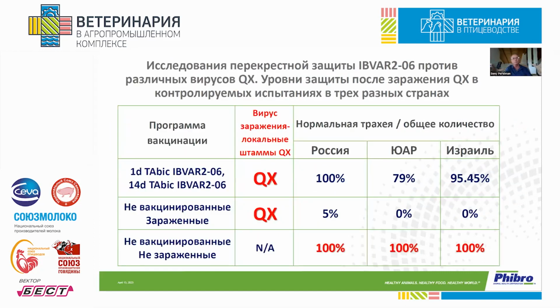We tried to test what is the ability of the variant 2, the IBVAR 206, when we vaccinate to protect against QX, because QX is a very common strain even in Russia. And then not only in Russia, or in Europe and in the Middle East, etc. So we use 1 day IBVAR against 14 days because you have to give it twice. And we proved that in trials carried out in Russia, in South Africa, and in Israel, by application of minimum in broilers at the early stage of 2 vaccines, then you get protection against QX that is excellent.